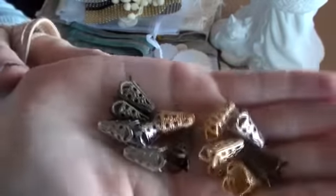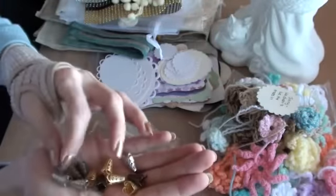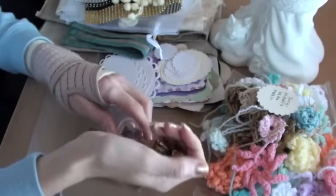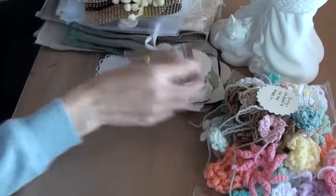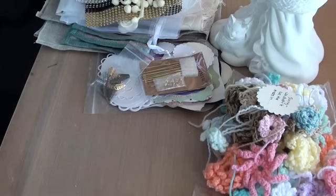Oh my goodness. And you've got them in all different colours. Thank you so much, Jackie. They're gorgeous. Wow. Well, I'm going to have fun with them. You really spoiled me. Thank you so much, ladies.